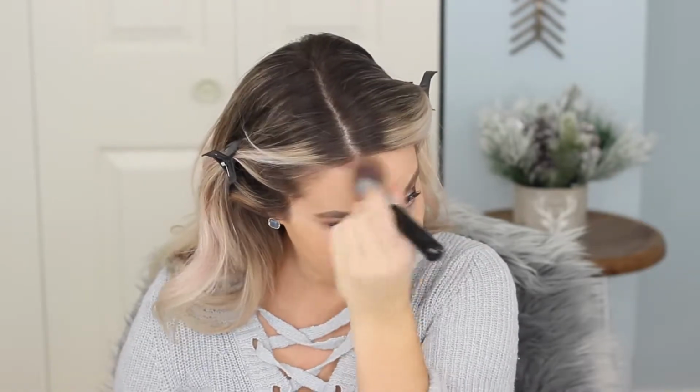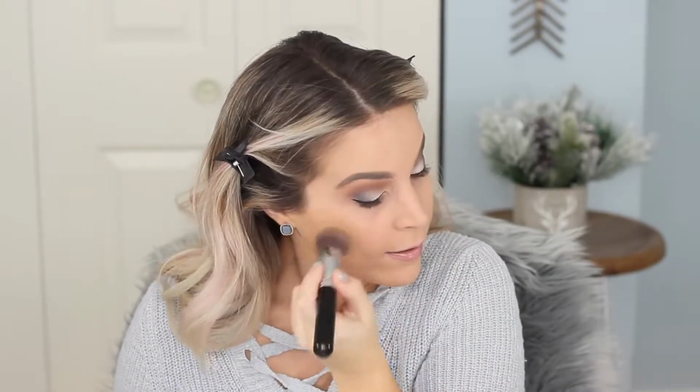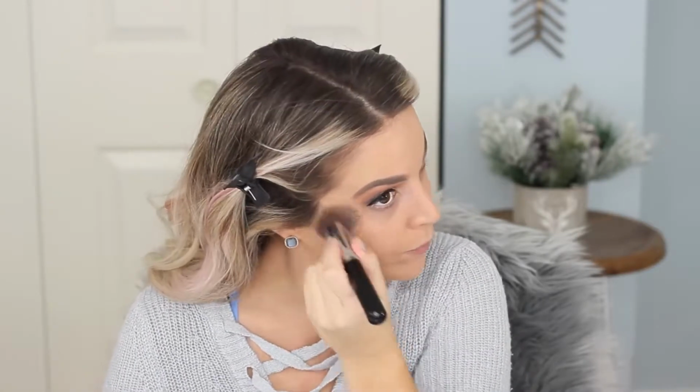The Real Techniques Expert Face Brush is a close second, but there's something about the bristles in the buffing brush that I liked a little more, and I'm sad because now I have to buy the whole set, I think, to get the buffing brush, which is still cheap, or not cheap, but more affordable. But as you can tell, or maybe you can't, the coverage with the brush is definitely more medium, like light medium.